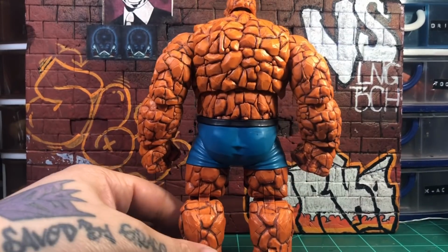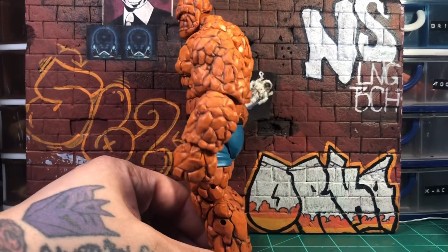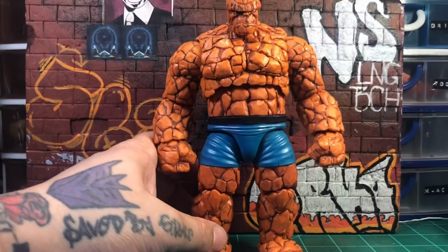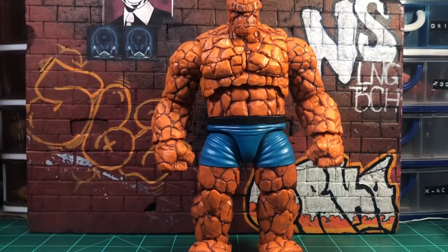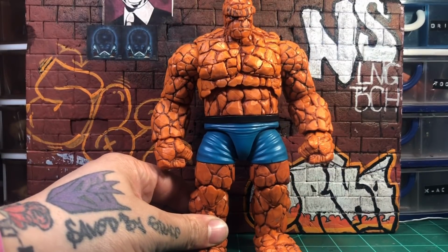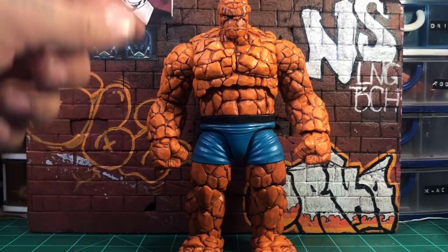This figure is probably gonna be one of the most sought after figures of 2018. Mark my words. People are gonna go heads over heels for this figure. You're gonna see people trading all kinds of stuff for this guy. I'm telling you, unless they start shipping cases of 4, cases of 8 to the store, this one's a hard one to come by.